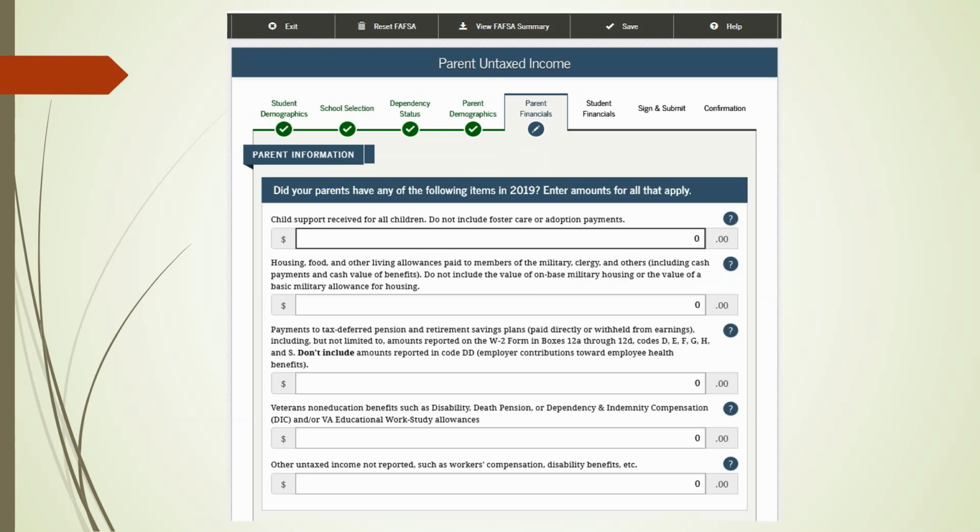Moving along to your parents' other untaxed income received in calendar year 2019. The first line item is asking about child support received for all children, and you're not including foster care or adoption payments. Now, this is as opposed to the questions in the last section, which were asking about child support paid. This is for child support that was received for any and all children, even if they are not living in the household.